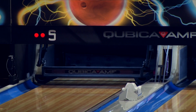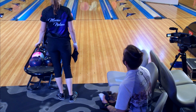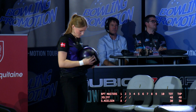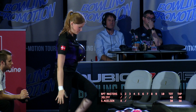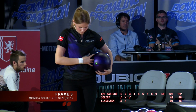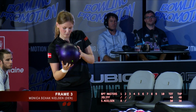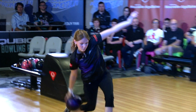And good cover on the 7-pin there for Joliff. And now let's see what Monica does. She had some success moving to the right on this right lane. Let's see what she does here. And again, we've seen so many bowlers nibbling around the pocket on this oil pattern, and I would say more 10-pins than any other leave, because it's a 42-foot pattern, and sometimes you want to control the pocket more than you want to have a sharp break through the back end. So sometimes the ball just doesn't finish enough, and you leave a lot of corners.